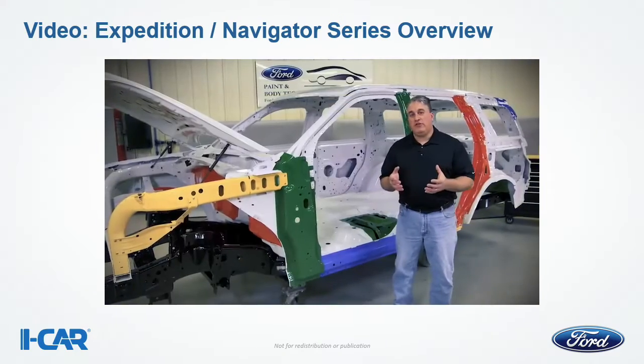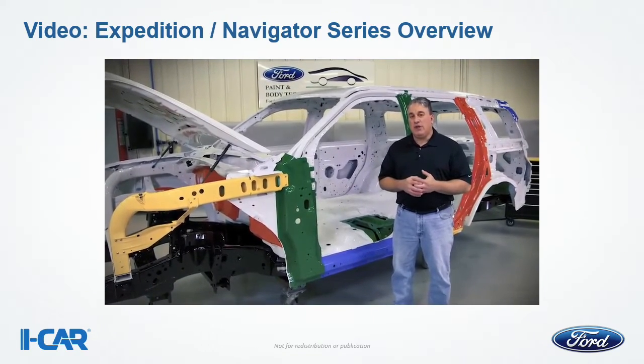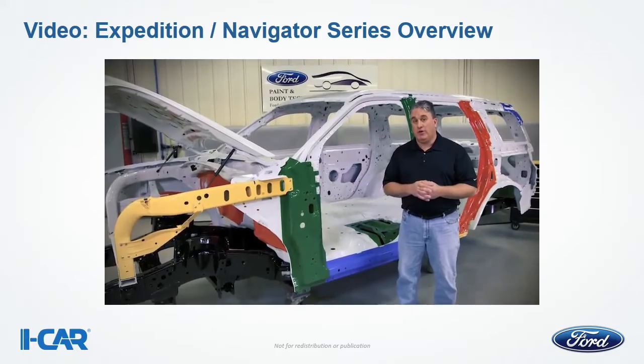The advantage of sectioning the floor pan as repair plan needs dictate allows you a lot of flexibility in the repair of the vehicle, making it far less invasive and less expensive of a repair.